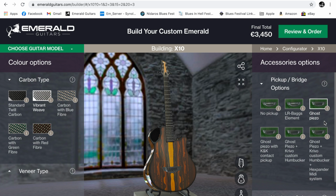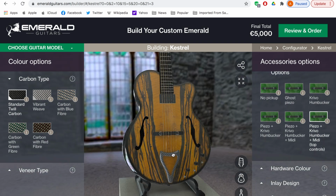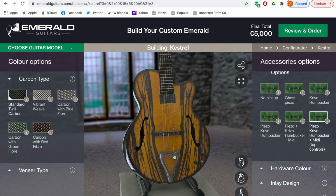I'm going to spec this X10 right out with the Ghost, the Crevo, and the MIDI system. See, and I can do pretty much exactly the same here on a Kestrel. Wow. Because we've started doing a Kestrel with the piezo bridge, the Crevo, and the MIDI, and all the controls nicely on the top there. Mm-hmm. So that's a new one for us. We haven't been offering that before, but that's a really, really cool pickup system.